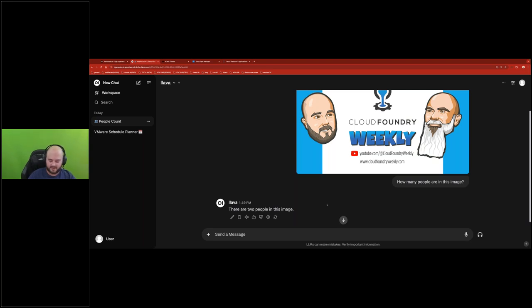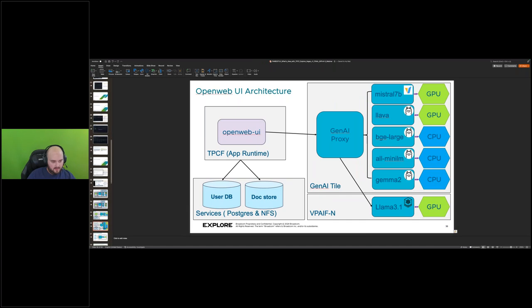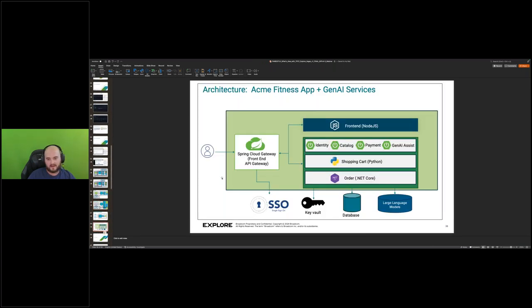Okay, I know I'm running a little low on time, so I'll do one more demo here and then probably wrap up. But let's go back to the slides. So, a large group of people have been working on updating the Acme Fitness application.